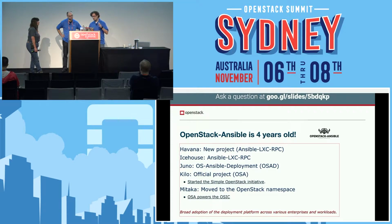And then in Mitaka, we got moved over to the OpenStack namespace, and then Rackspace and Intel had a partnership with the OSIC, which kind of showed the work that OpenStack is capable of doing with our partnership with OpenStack Infra. Maybe a lot of people do know, but we had a quota of 1,024 VMs that we were giving to Infra at any one point in time, and they were using quite literally all of them. And so, showing that OpenStack not only can be used in a private cloud where you have these pet VMs, but also in very ephemeral, heavy, high workload environments.